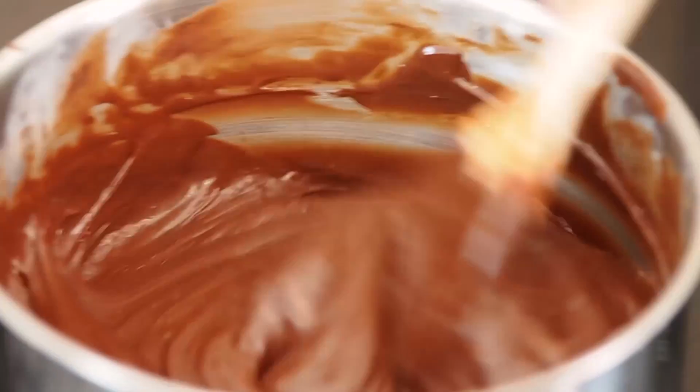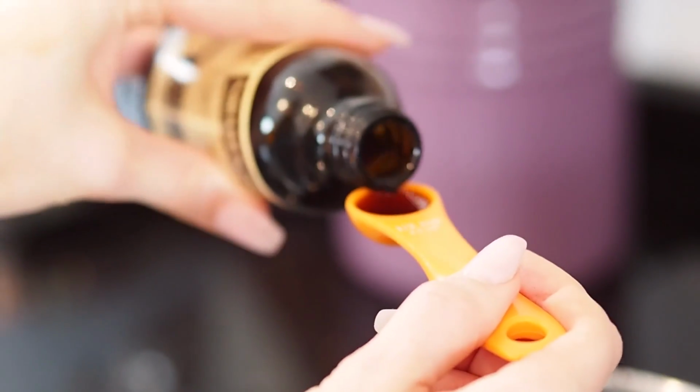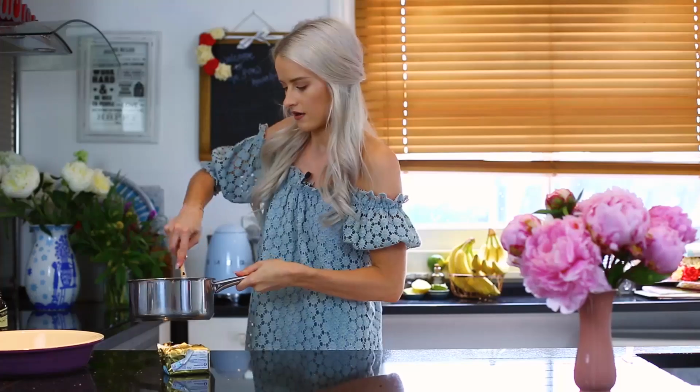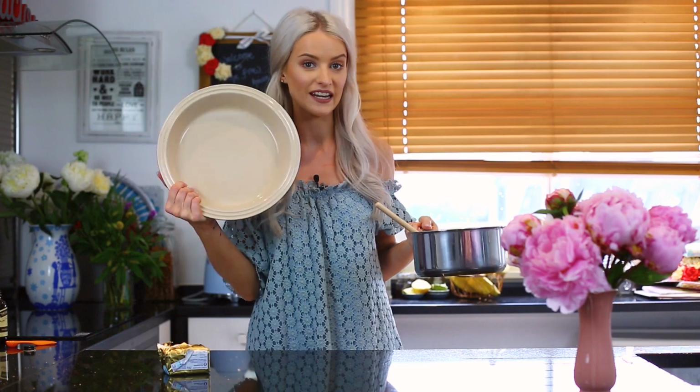So this is all combining nicely now. I'm just making sure it's not burning. And the last thing is just half a teaspoon of vanilla. And I just really like this Nielsen Massey vanilla extract. Okay, so that is all perfectly beaten in, and I'm just going to put it into a nice big dish.